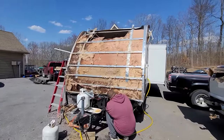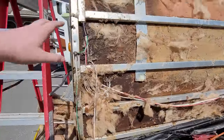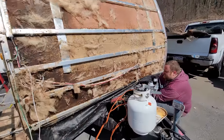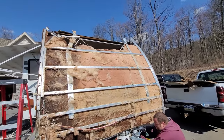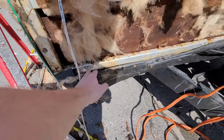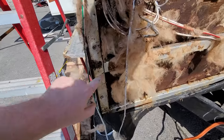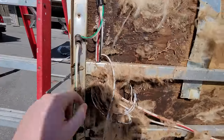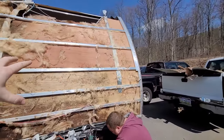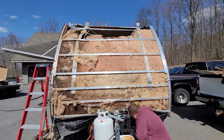We're now almost ready to pull the whole front end off here. You can see some of the framework. We got wires running down here. Lance is just removing them. Down there, there's a connection to the batteries. There were a couple up there that we cut, just to all the lights and everything. Got two big screws here going into the main frame area. Oh, I see one that we missed right there too. We missed a couple. Everything else is welded, but I think the screws up there are the only thing that actually attaches it to the rest of the camper.